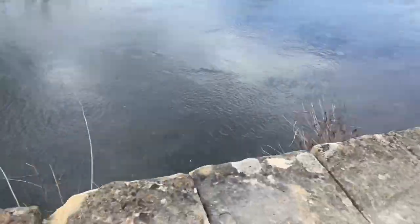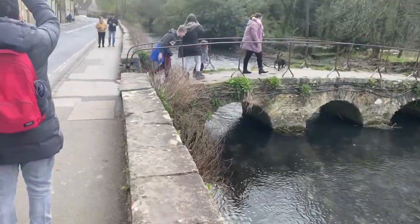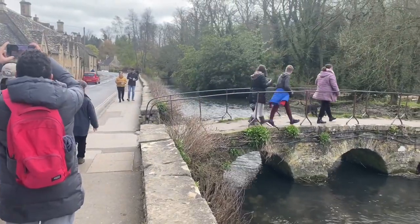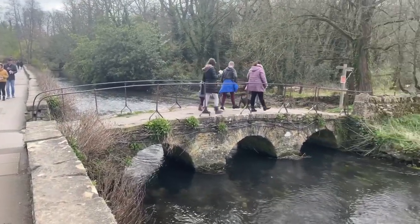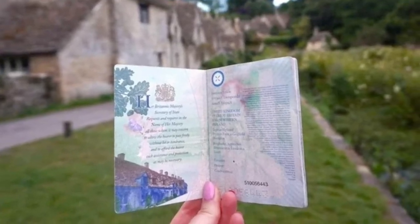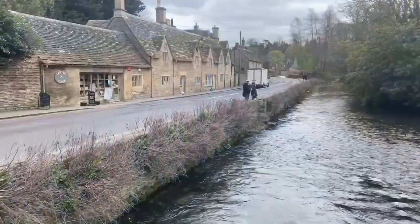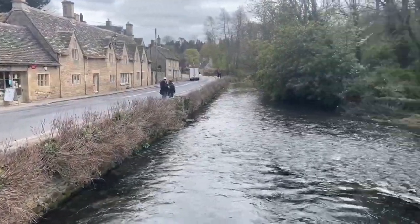So here we are on Arlington Row, and what is Arlington Row famous for? Well, Arlington Row on an awkward hill is a nationally notable architectural conservation area depicted on the inside cover of all United Kingdom passports. It is a popular visitor attraction, probably one of the most photographed of Cotswold scenes in history.